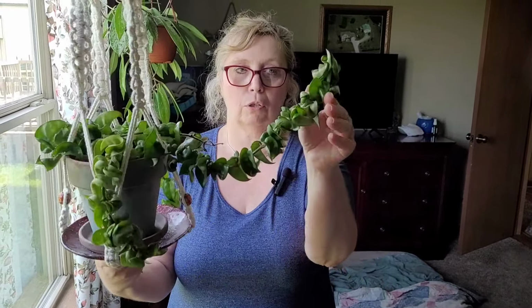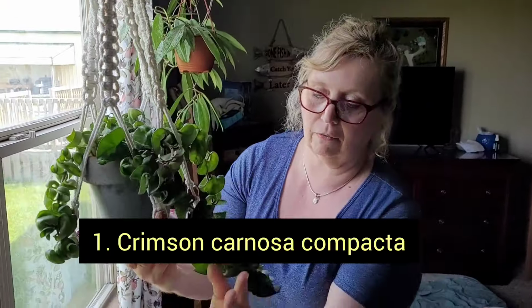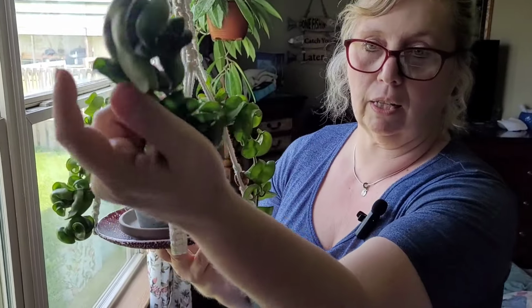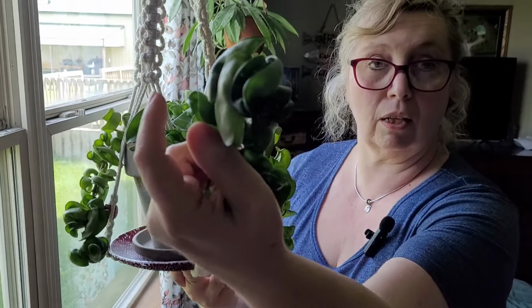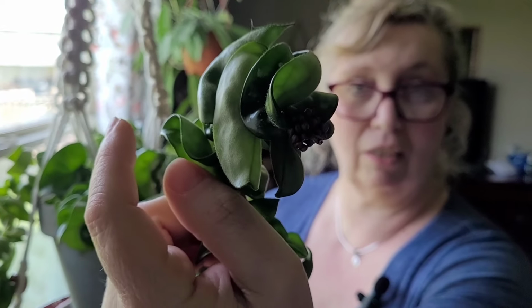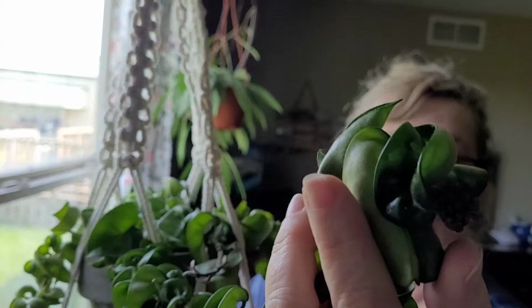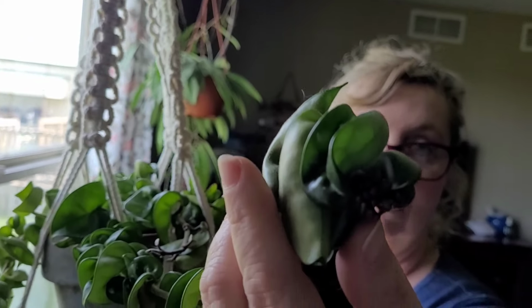Okay, this is my first one. This is my Crimson Carnosa compacta. It's been putting out new growth all spring. And if you look closely right there, I have a peduncle that looks like it may bloom.